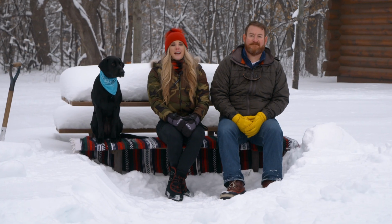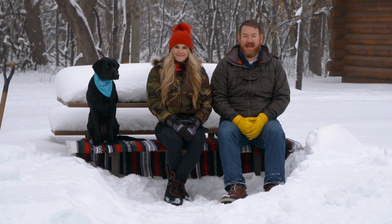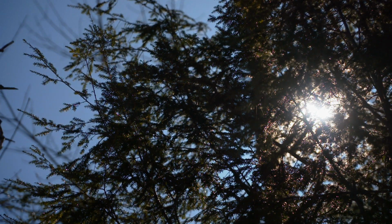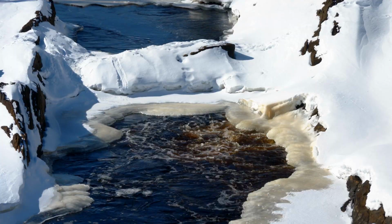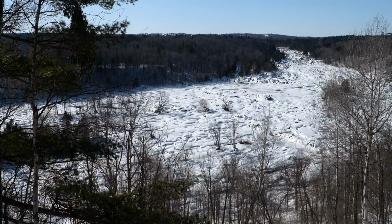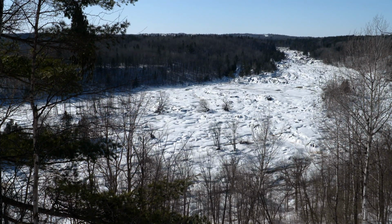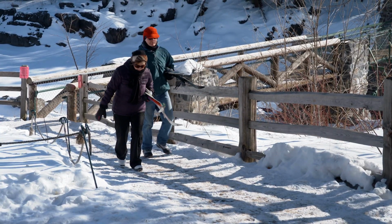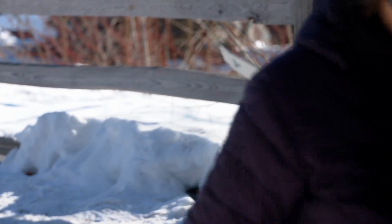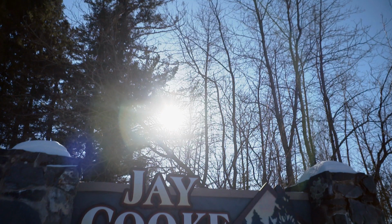Up next, it's time to take a walk in the park. This time up along the St. Louis River. The park is just under 9,000 acres or 14 square miles. So it's pretty large, 55 miles of hiking trails for hiking or skiing, whatever you want to be doing. I'm Christine Hiller, and I'm the park naturalist for Jay Cooke State Park.